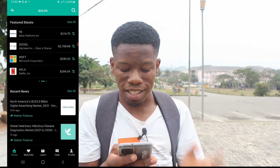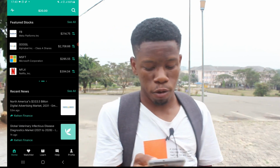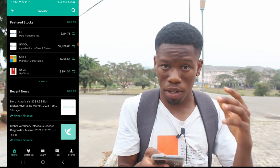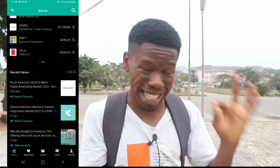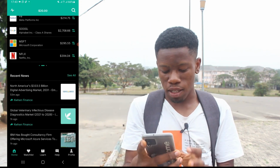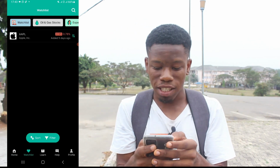And then you can see the recent news. If you're a stock investor, the news is going to have to be your friend. So Bamboo has made it easy for you to see what's currently happening in the marketplace, so you don't make blind decisions. Then below these tab buttons, you can see the watch list. Personally, on my watch list, I have Apple.